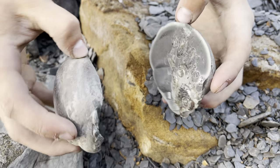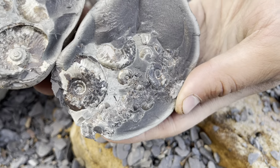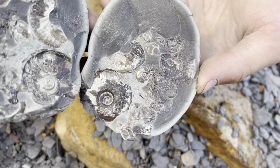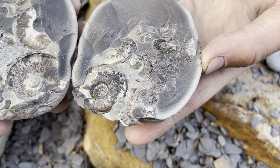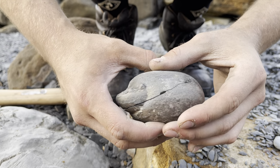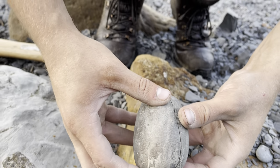Oh gosh. That's a lovely one. That's incredible. Got two relatively big specimens and lots of little ones next to them. I didn't think we were going to do it, but you did a great job there, Shay. Thank you.